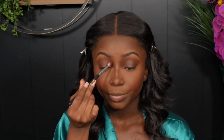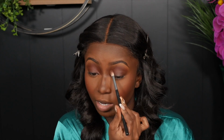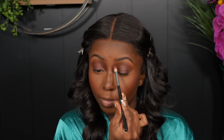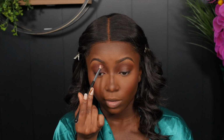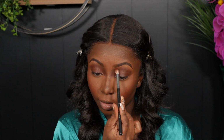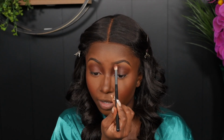And again, you want to make sure that the eyeshadow and the nose contour marry each other, so you want to blend that in with the nose contour as well. And I like to bring it into my eyebrow at the very edge of it. And boom, y'all see that? Oh my gosh. I look like a freaking baddie.